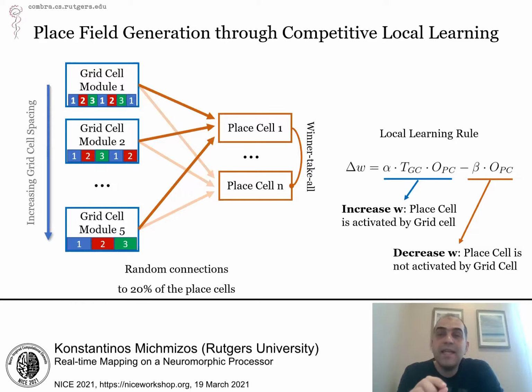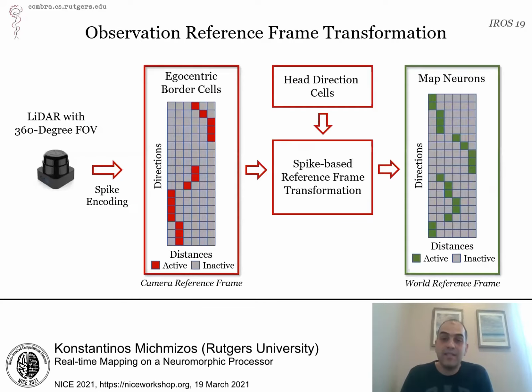Let me say one word about the insight behind the local learning rule for that place field generation. We want the place cell to learn the grid cell encoding of the given position. So a place cell should only be activated by one grid cell encoding, which encodes the current position, and not by other encodings. To do this, we want the place cell to have a positive weight in connections from grid cells that encode that given position, and negative weights in connections from inactive grid cells. That's why this learning rule has two components. The first part increases the weight for connections with active grid cells, and the second one decreases the weights for connections with inactive grid cells. And both parts were guarded by the spiking of the place cell. So at every position, only the weights of that particular active place cell were changed.